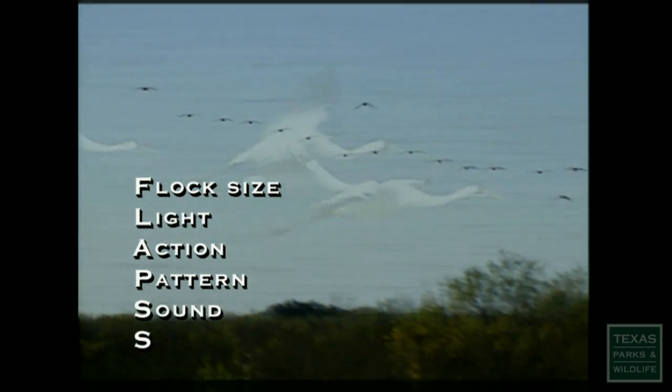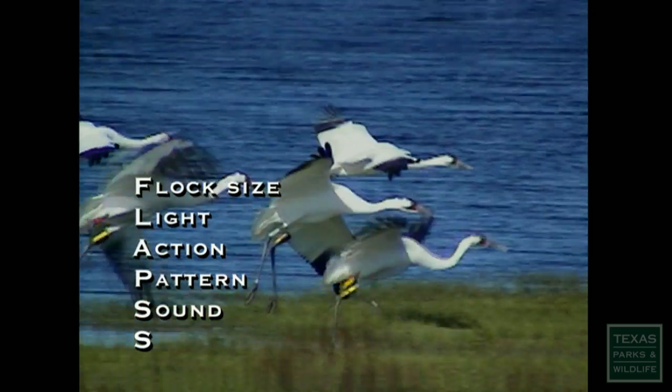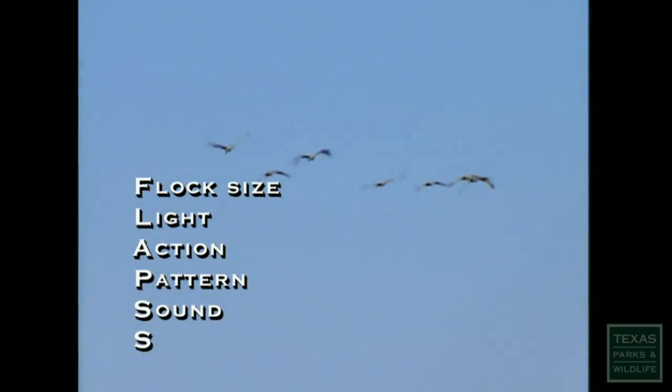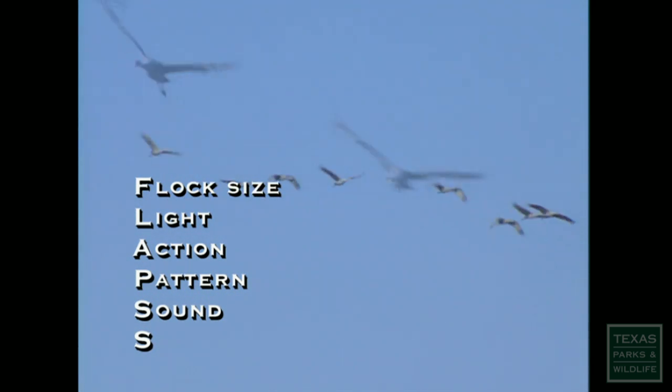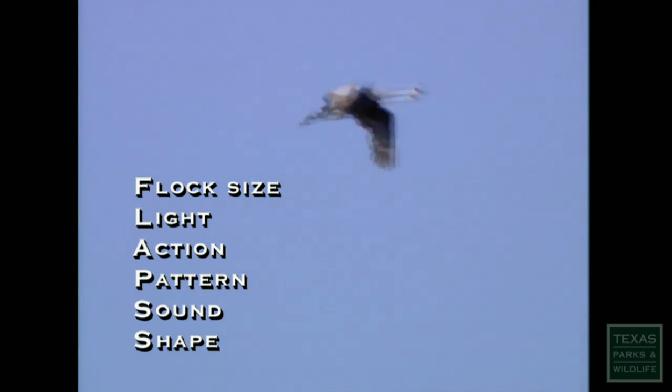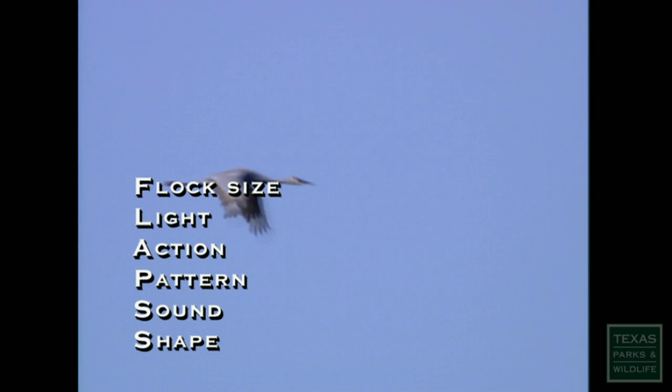What is the sound of their calls? The whooping crane has a strong bugling call, and sandhill cranes have a rattling purr, but many non-game species are mostly silent in flight. Finally, what is the shape or silhouette? You can think of cranes being shaped like a sleek arrow, while herons are more gangly.